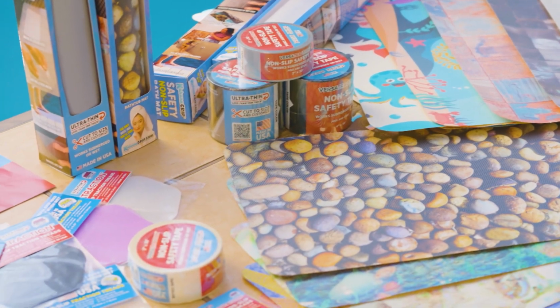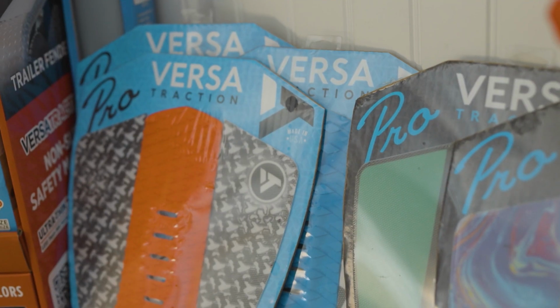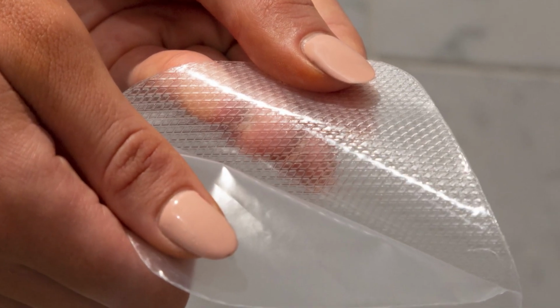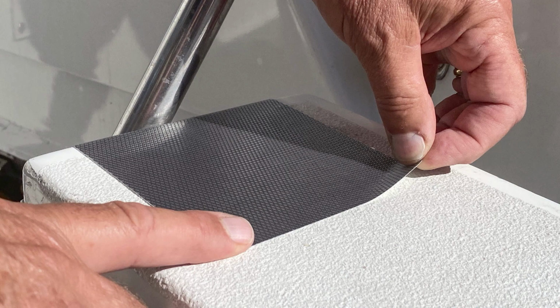Made in America from high-quality materials, this patented peel and stick is grippy, not sticky. VersaTraction's made out of a poly blend diamond groove material with a patent process that we do on top of it that creates little tiny microbes that become suction cups when wet. It becomes grippy, not sticky. Our poly blend material is actually treated so it will not yellow in the sun or discolor over time.